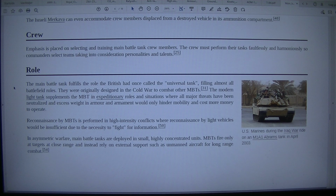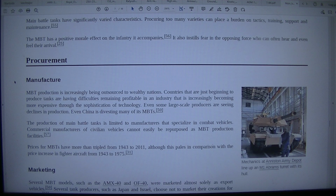50. In asymmetric warfare, main battle tanks are deployed in small, highly concentrated units. MBTs fire only at targets at close range and instead rely on external support such as unmanned aircraft for long-range combat. 54. Main battle tanks have significantly varied characteristics. Procuring too many varieties can place a burden on tactics, training, support and maintenance. 55. The MBT has a positive morale effect on the infantry it accompanies. 56. It also instills fear in the opposing force who can often hear and even feel their arrival.